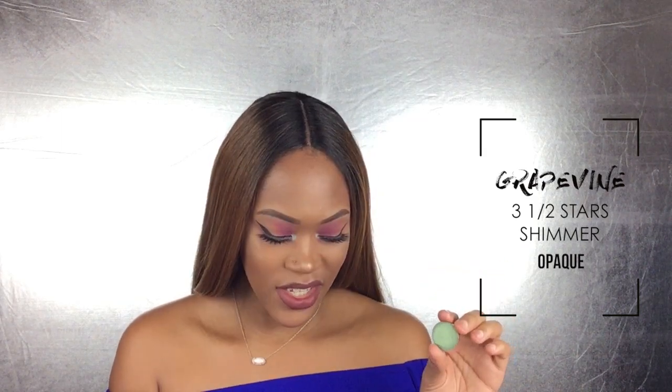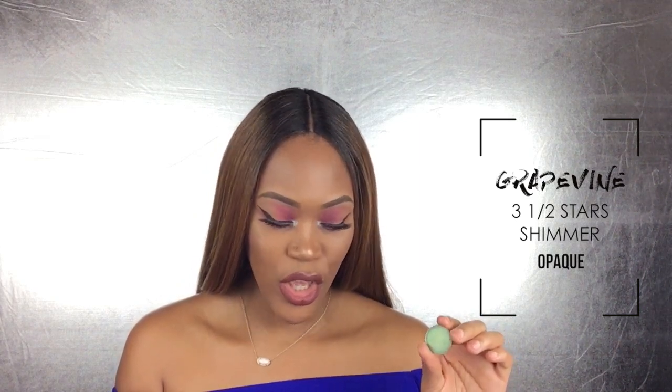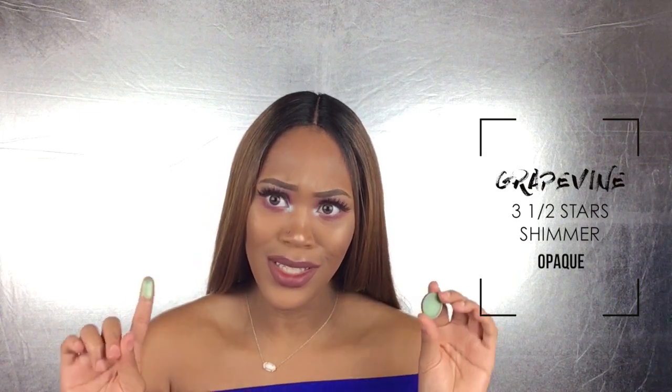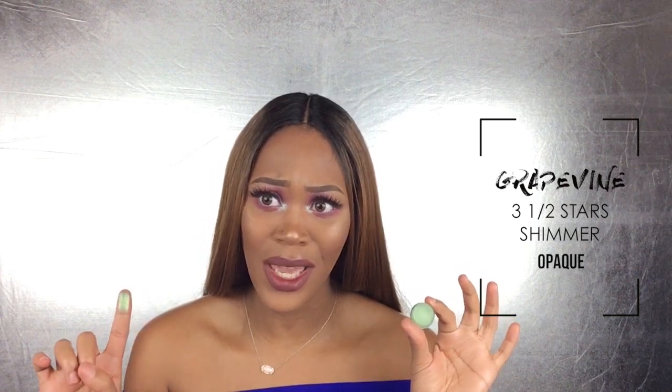Okay, and the next color is called Grapevine, and this actually has a 3.5 star rating on the website. This is what it looks like, and it is described as a lavish golden green hue with a shimmery finish, and the application is opaque. So I'm not quite understanding why it has 3.5 stars, because I barely swatched this and this is what came up.